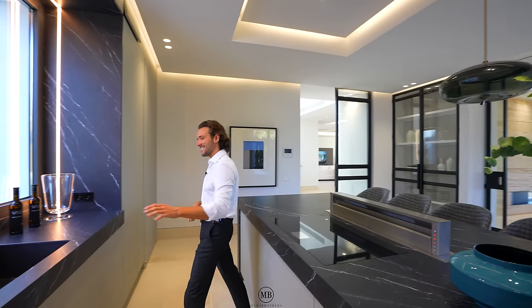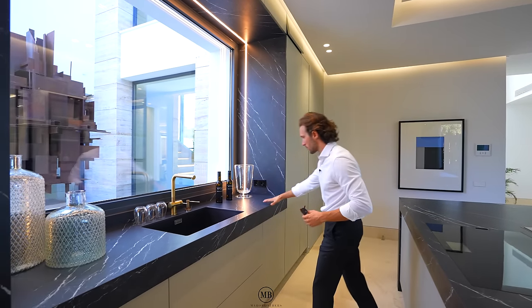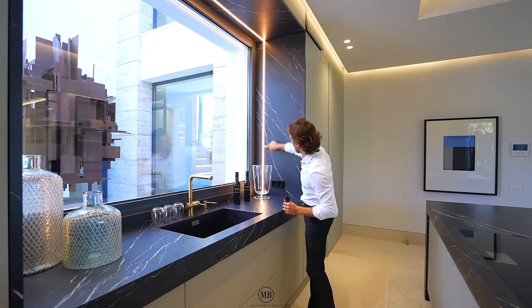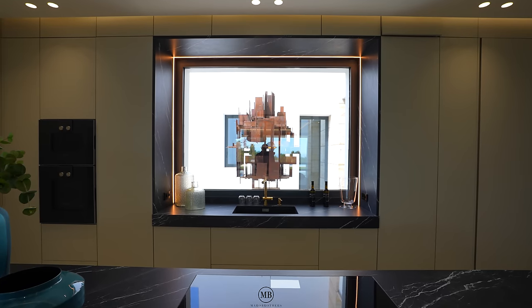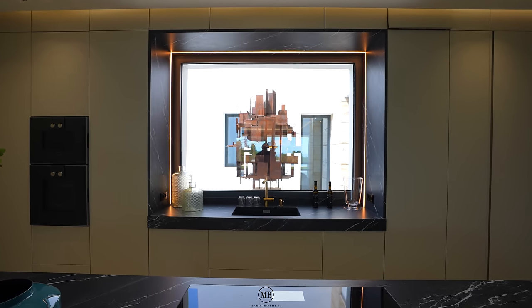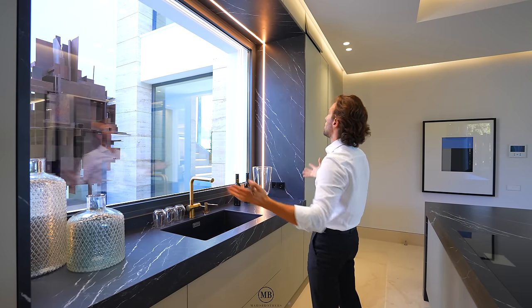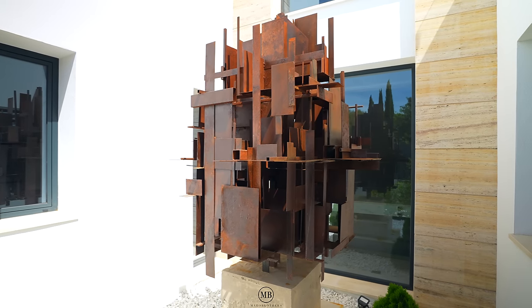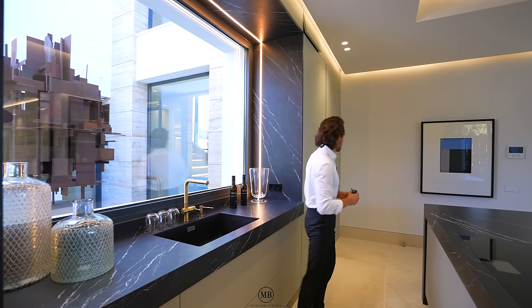Now, this is your sink and the continuation of the porcelain countertop here, also a backsplash on the wall. Once again, the indirect lighting, the LED strips, bringing you luminosity, but also creating dimension, right? Because it gives show to the picture window, which then again gives you a nice display of the sculpture that's found outside. You're probably seeing that in the detail shots. Cool. And now let's continue.